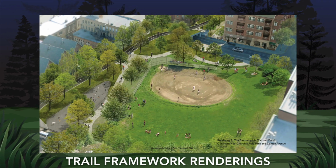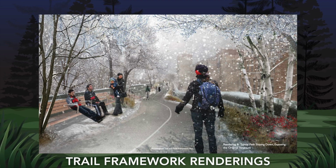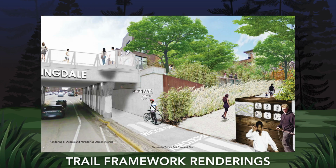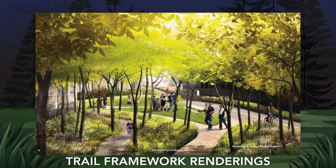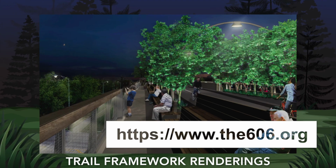In 2004, Chicago created the Logan Square Open Space Plan, which called for a reuse of that rail corridor. Almost a decade later, in 2013, they finally unveiled their final design plans. And $95 million later, the first phase of this project opened in 2015. If you're interested in learning more about the 606, be sure to check out their website at the606.org.